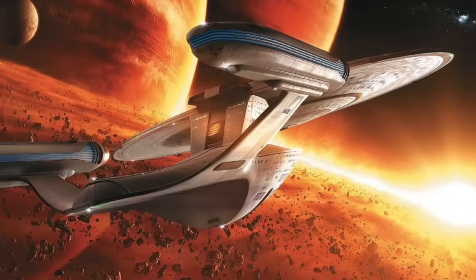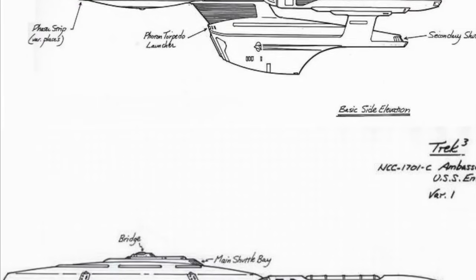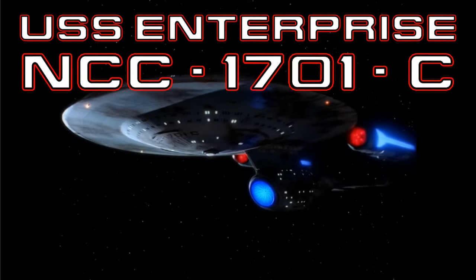Only kidding, we'll cover the Enterprise-C's history, the evolution of her design, and other stuff regarding the Ambassador class. So let's do it to it! Do it to it, Lars! This is the Enterprise-C Therapy.